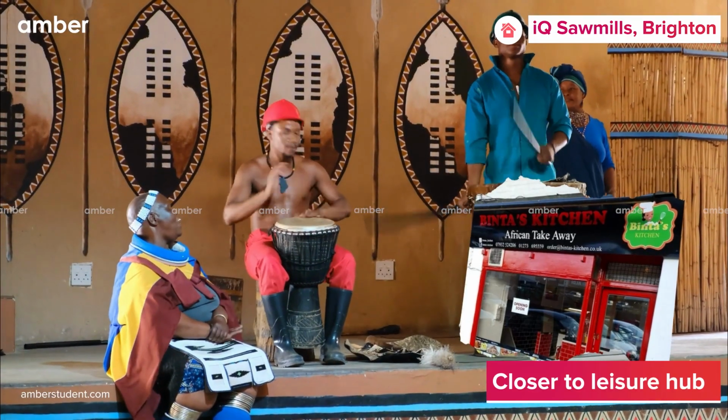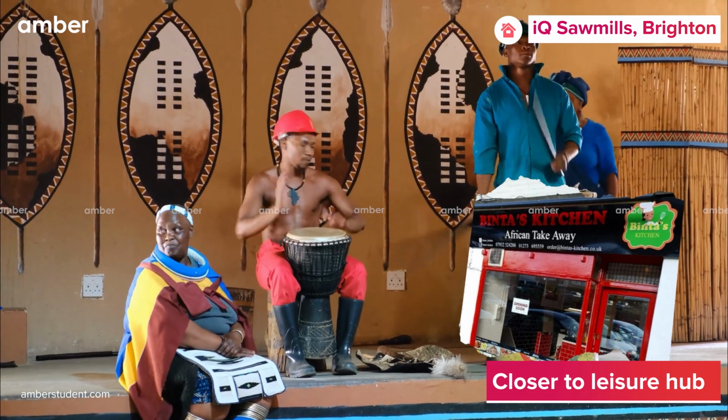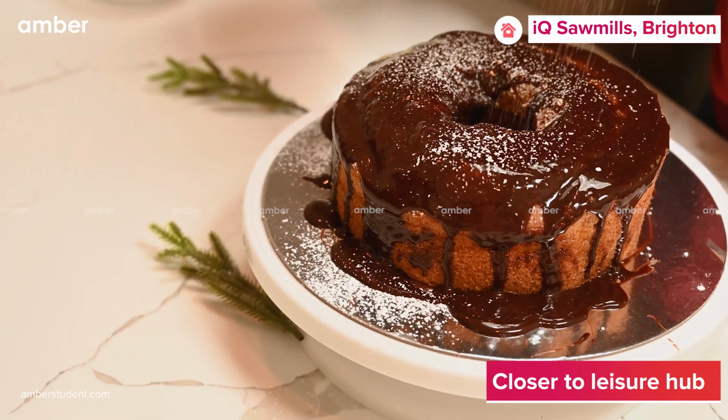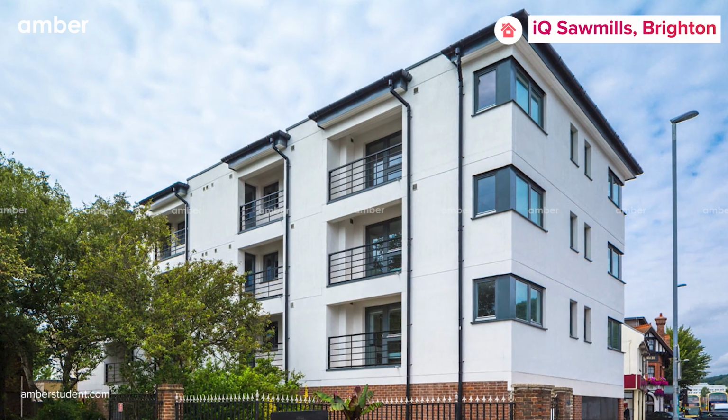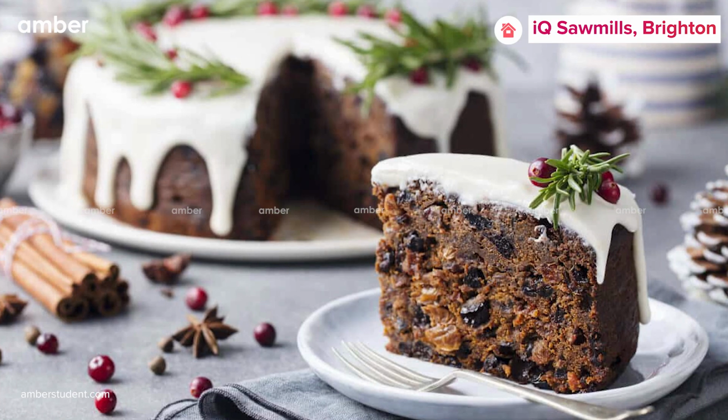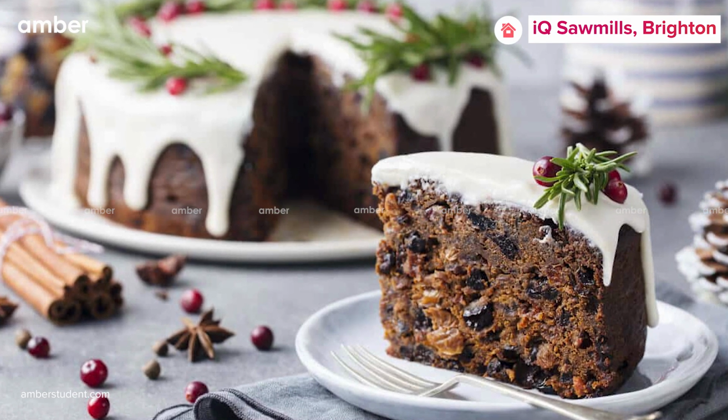A weekend lunch at Binta's Cuisine is like being transported into an African fairy tale with fragrant rice and kebabs, topped off by a delectable chocolate pie from Bill's Brighton. This is the essence of IQ Sawmills student housing. It's as exciting as a full English breakfast and as satisfying as a delicious plum pudding on Christmas Day.